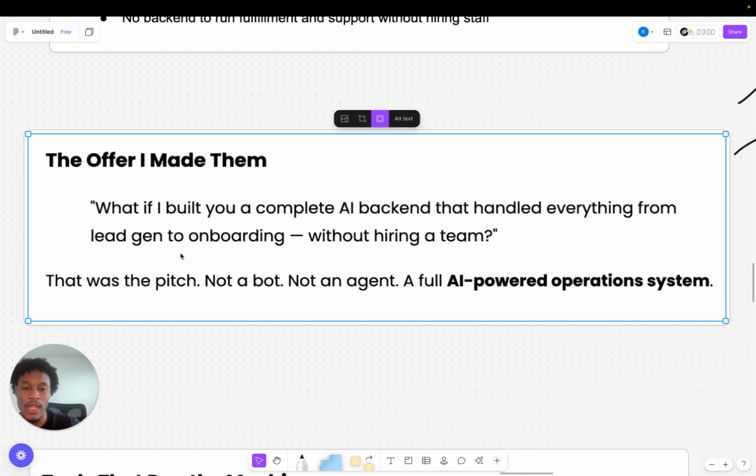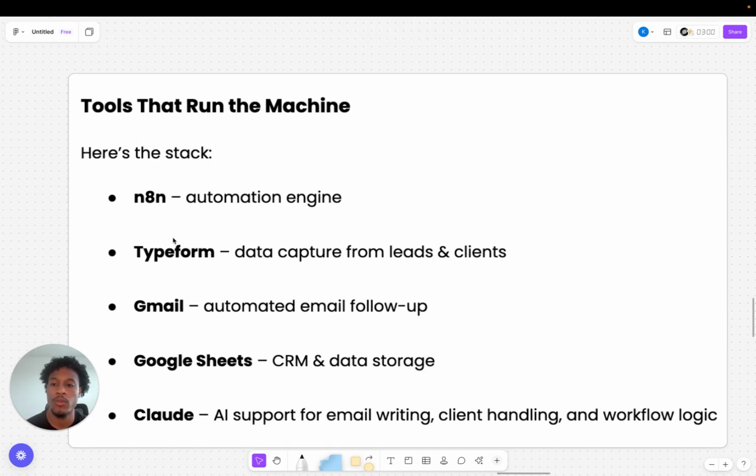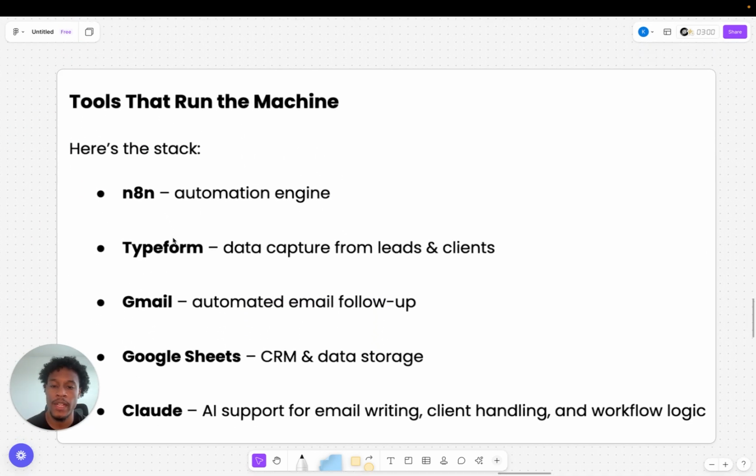And just stay with me. I'll show you guys how it works and what it looks like in real time. So what we use to run the machine is n8n. That's, of course, everything that's running it.